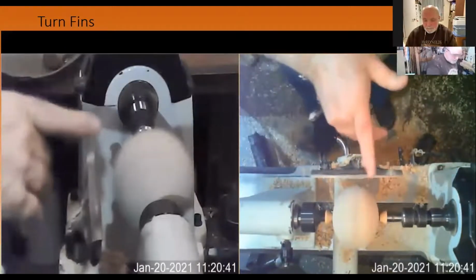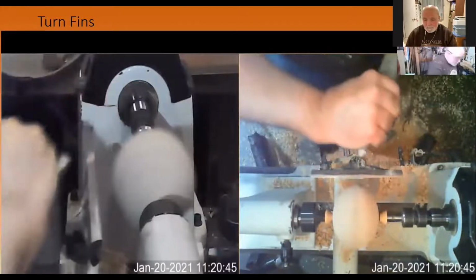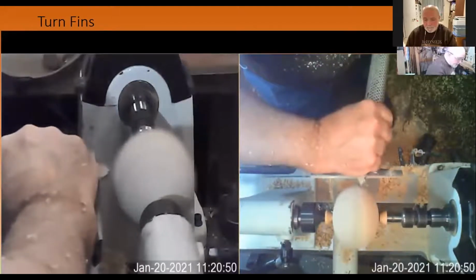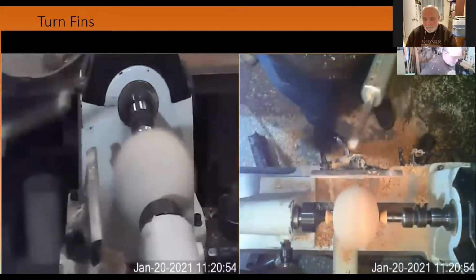Now you can see the pencil marks in there. I don't know if you can see it in there or not, but the grass there will make out a shadow of it. That'll be the extent of where you want to cut to.